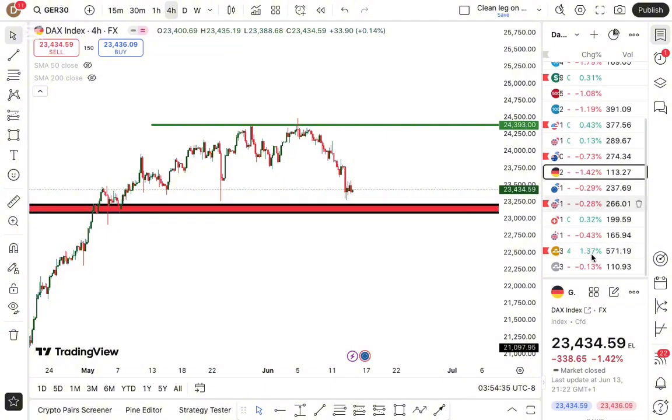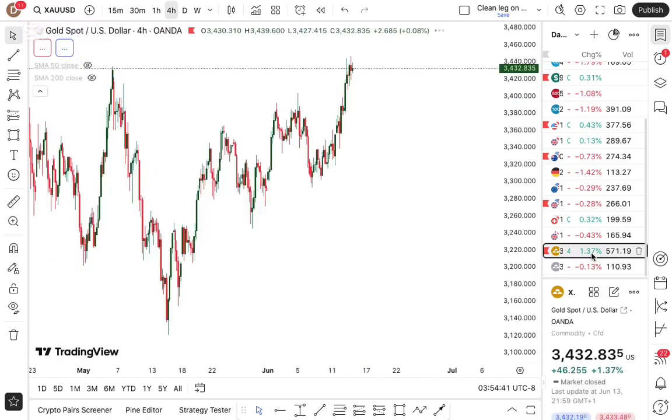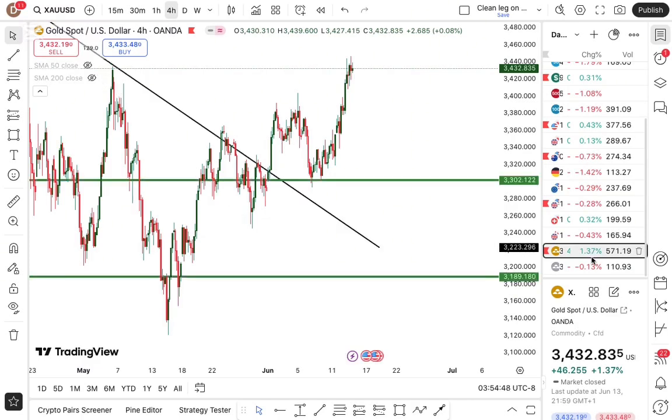All right, so let's see gold. Gold, on the other hand, has literally been a very good boy. I've not really been talking about gold that much, but ever since we saw that counter trend line break, like so, it was very easy going long on gold here. So if you actually took this trade, well done.